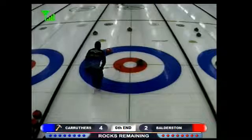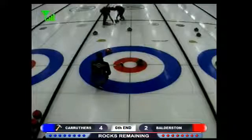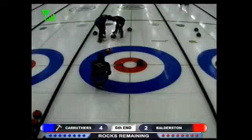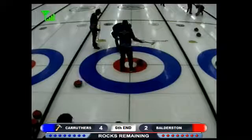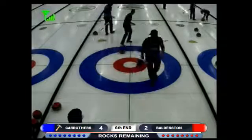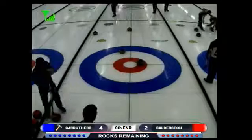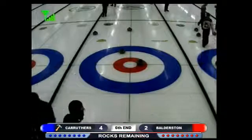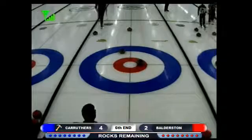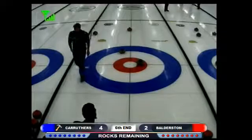Time for the hit and roll under here. Great spot. Interesting call there. Are you surprised he didn't peel the front there? I was a little surprised, but that rock rolled to a great spot. Even if Kurt makes the hit and roll to the button here, he's gonna have a fairly simple run back.